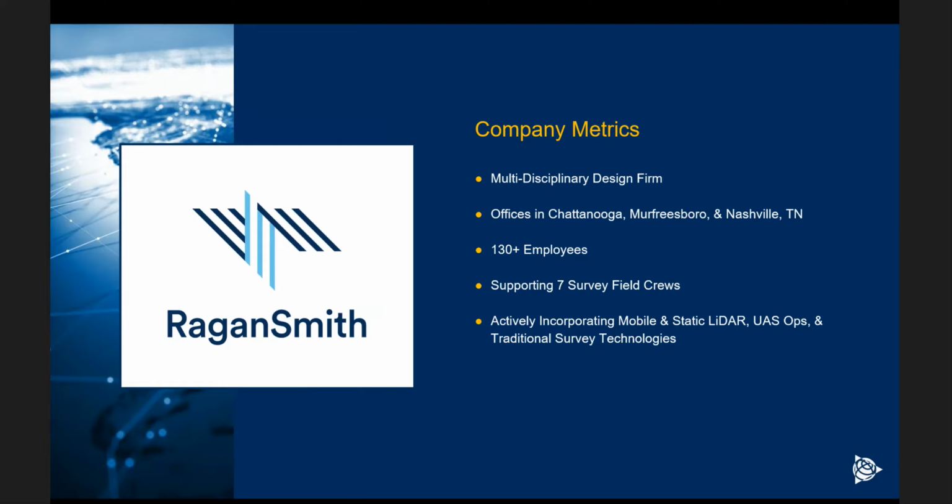We're actively incorporating mobile and static lidar UAS operations, which we do in-house, as well as traditional survey technologies. And then we subcontract for some hardware uses, data collection hardware that we don't actually own. And I just mentioned the company metrics because as we go through this presentation, I think you'll see that we've made decisions based on incorporating these technologies into our existing workflows, which really means into our existing personnel.